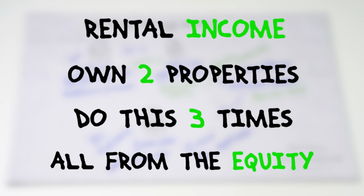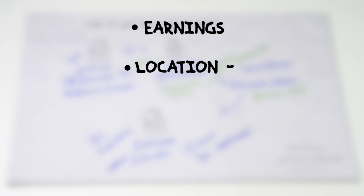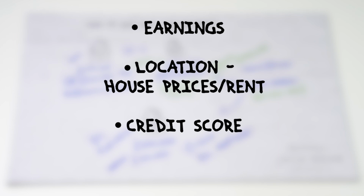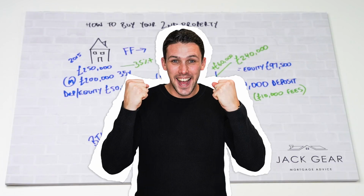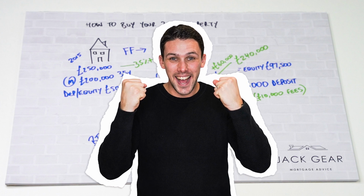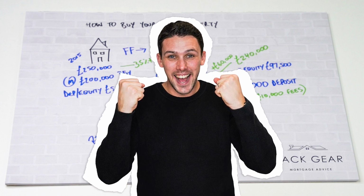These facts and figures are going to vary depending on a few different things, like your earnings, your location, which affects the house prices and the rent, your credit score, and interest rates and products available at the time. Either way, a good mortgage broker should be able to go through this with you and tell you if and when this might be a possibility for you.